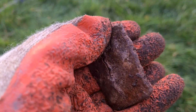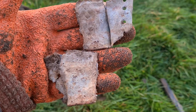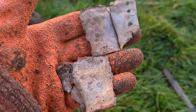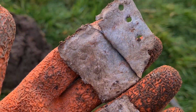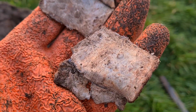I'm going to try and open that now. This one's a lot thinner. So yeah, I'm going to try and open this. Unfortunately, there was nothing inside. There are some interesting holes in it though, but thankfully there was also no Roman curses. Yeah, that's pretty interesting though. I think so. There was holes. I wonder what it was used for.